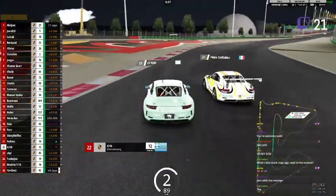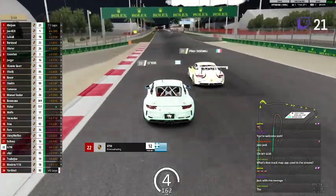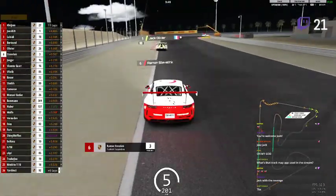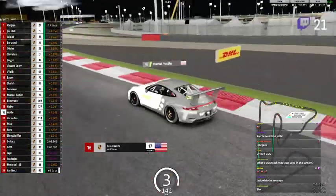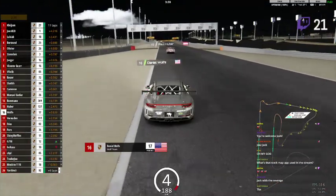Quick look back at the P21 battle. Bonfash has just taken it off the G750 for now. We'll switch back to this instead. Actually, is there a closer battle? There is. Oh, Daniel Wolf has come together at some point with somebody because he's really slow off of turn 1, slower than you'd expect. So Paul Huber takes the final point at the minute.